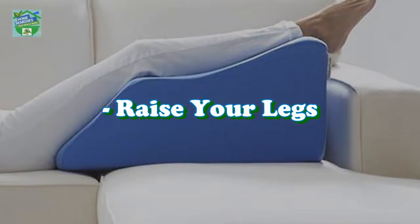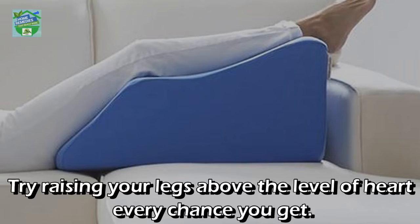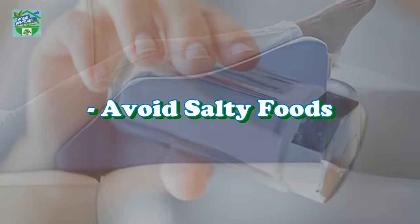Raise your legs. Gravity is not your friend when it comes to swollen feet. Try raising your legs above the level of heart every chance you get. Even resting your feet on a pillow or slightly higher can make a big difference and decrease swelling.